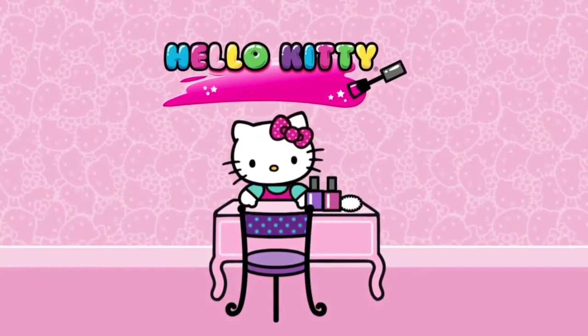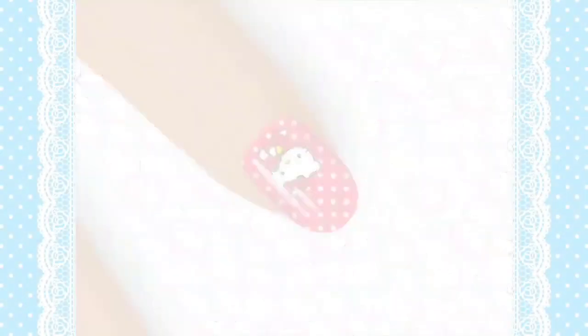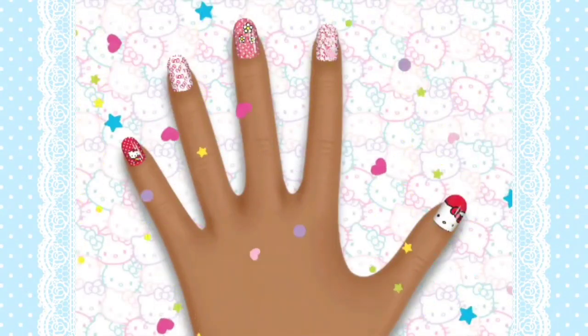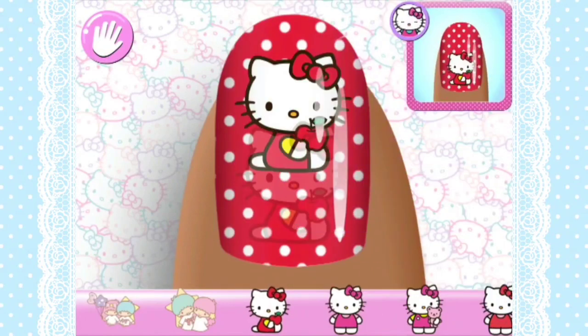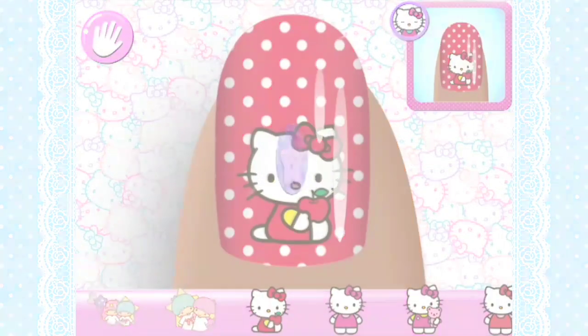Welcome to Hello Kitty's Nail Salon. Here, you can help her create super cute nail designs. If you practice your skills by creating specially designed manicures, you'll earn more and more stars.